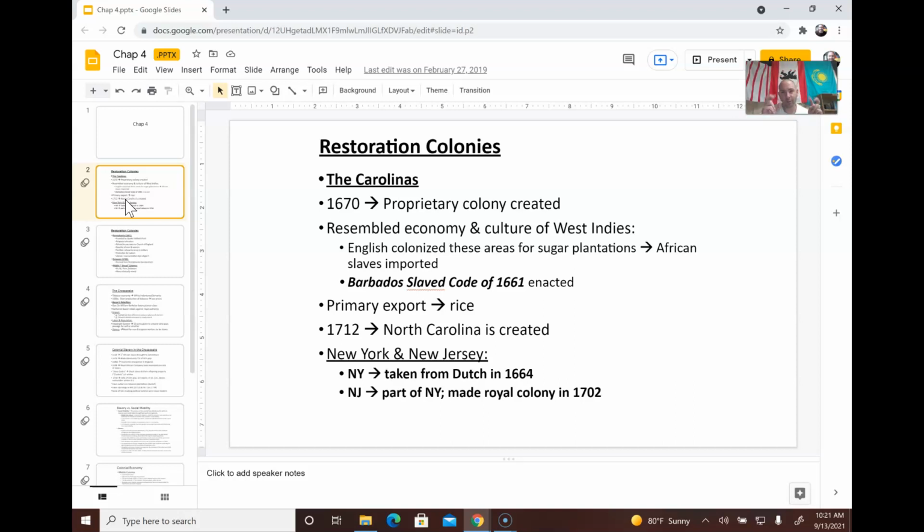Now, they imported a slave code in the 1660s in order to adopt and protect, quote unquote, the white population. It was a way to ensure and enforce rules that made the slaves have to be very concerned about their lives. It made slavery a hereditary institution that passed from mother to child. It was an institution based solely on the color of a person's skin, not on anything else. And it made it what we call today a closed institution, where once a person was within it, there was really no way to get out of it.